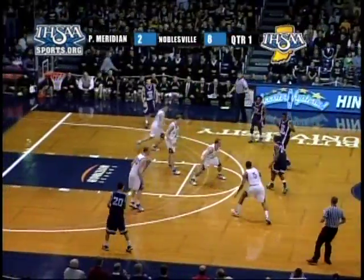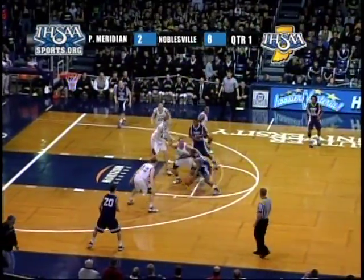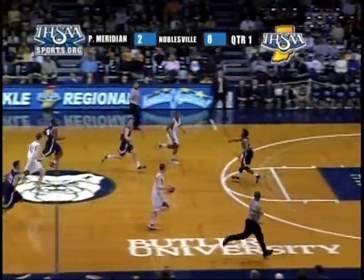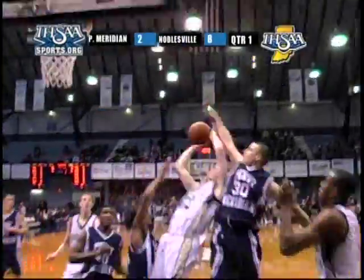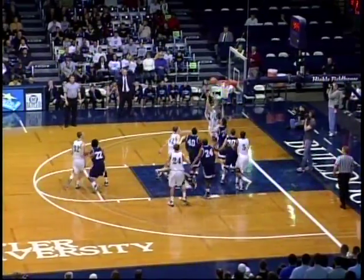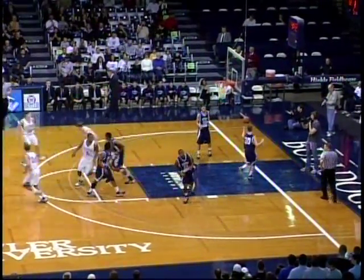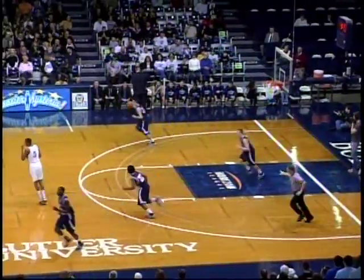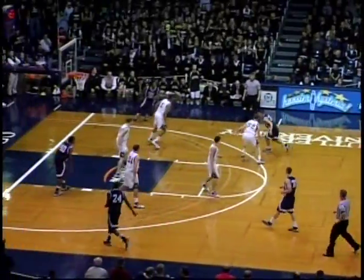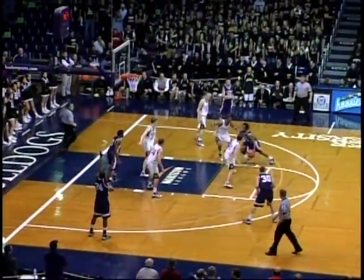Blackshear across the timeline, crosses over. Lost the handle. In transition come the Millers. Dinas crosses over and one. Here's what? Blackshear mishandled the inbounds pass. It went out of bounds, and they pay the ultimate price as Andrew Lively's open on the left box, and he throws it up and in. It is 12-2 in favor of Noblesville.